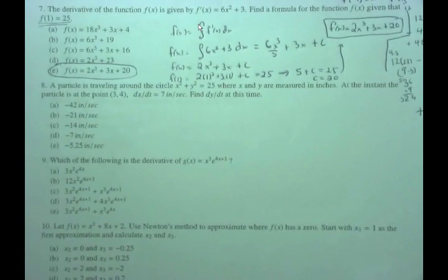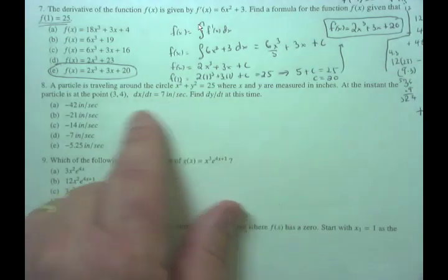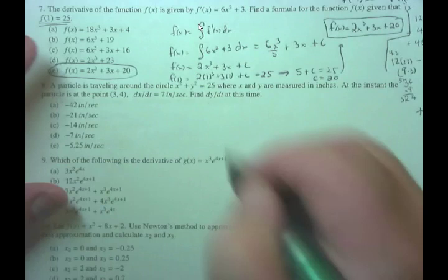A particle is traveling around a circle, given the equation x squared plus y squared equals 25, where x and y are measured in inches. At the instant that the particle is at the point (3, 4), dx/dt is equal to 7 inches per second. Find dy/dt. What kind of problem is this? What's the name of it? Related rate. Look at these units: inches per second. These are rate problems. You're taking the derivative with respect to time.